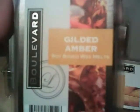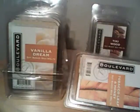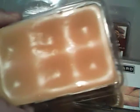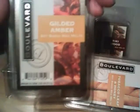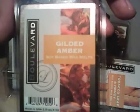The next one is Gilded Amber. And the picture shows the resin ambers there, and the wax is an amber color, fittingly enough. And this one smells really light on cold sniffs. That's my really only concern. Very light, actually, but I'm trying to smell the underside of the wax here.